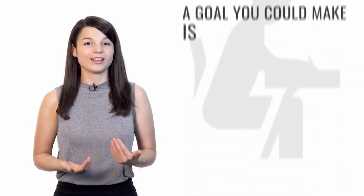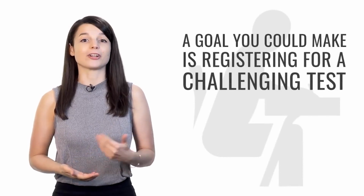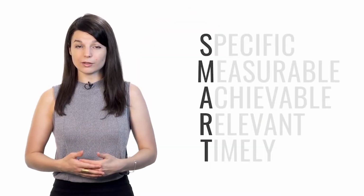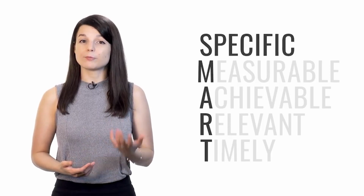So, for example, a goal you could make is registering for a challenging test, a test that's a little bit beyond your current level. I hate failing, so if I register for a challenging test, I'm motivated to study because I don't want to fail. This is a good example of a SMART goal because tests are specific.